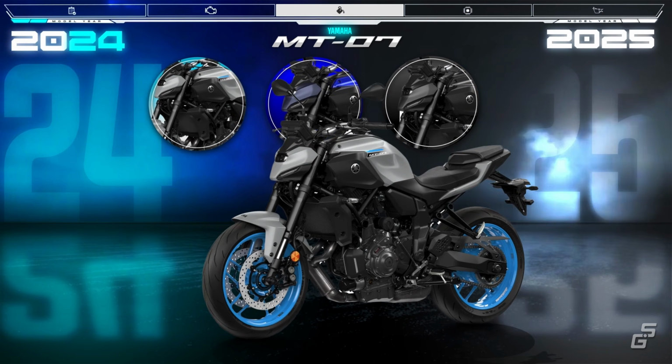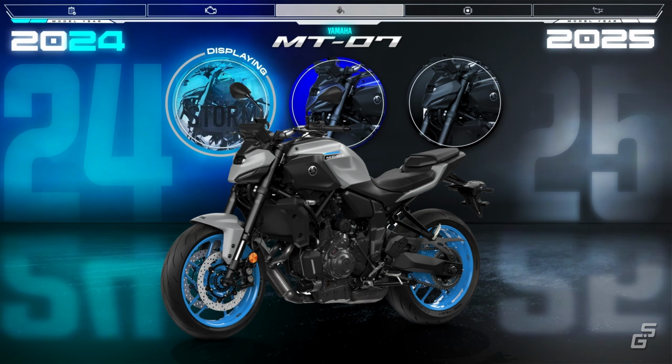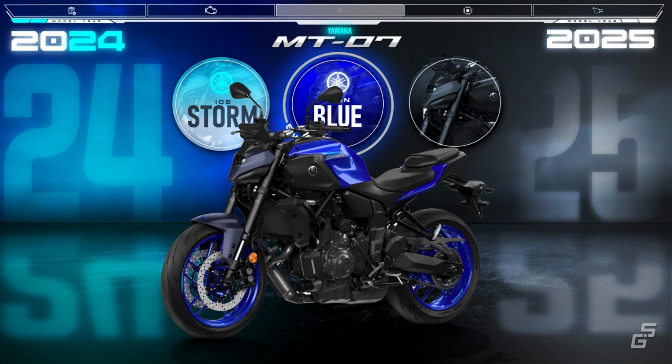The new MT-07 is coming in 3 color options: Ice Storm, Icon Blue, and Tech Black.